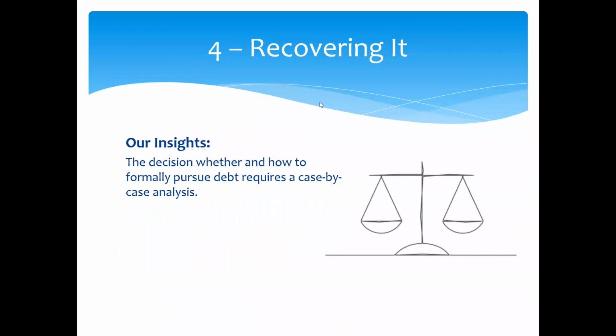Okay, so whether you recover it, well, it really depends on whether you formally recover it and pursue it in legal proceedings or not. It's very much a case-by-case analysis. You've got to look at the size of the debt, the type of debtor, whether they're already in liquidation, what the scenario might be. But if you've got all those tools in place, then you will be in the best possible position to try and recover those debts.